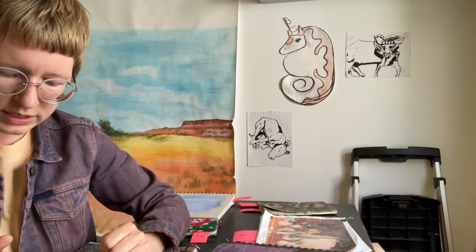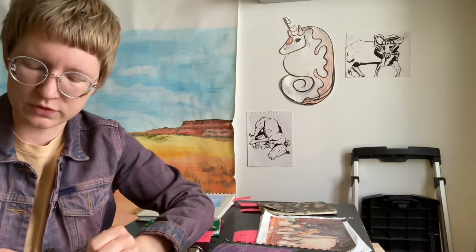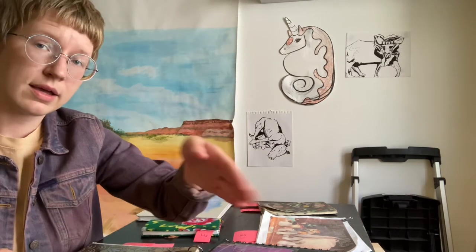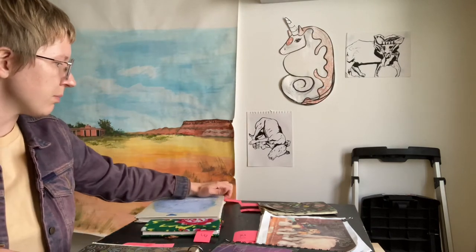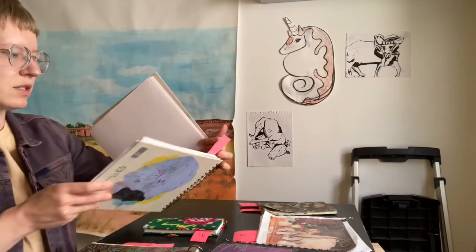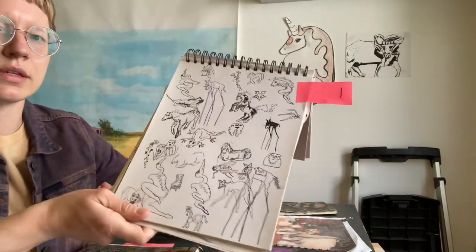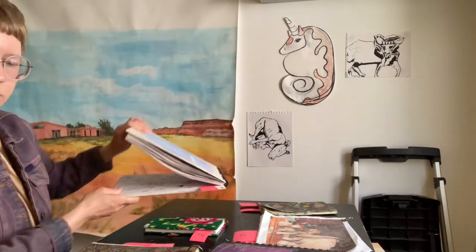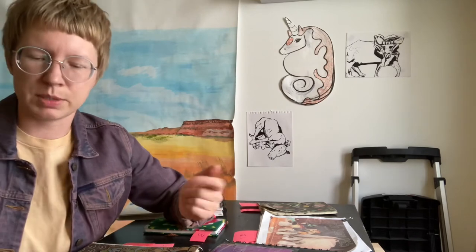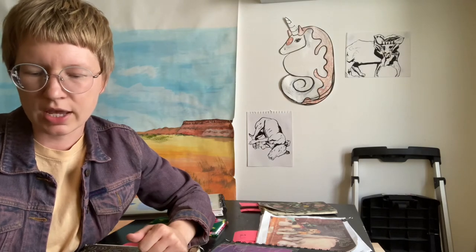So it's nice because it can be a great resource for you to go back and reflect on things that you've accomplished. It's a great place for you to get messy and have fun and make lots of different little drawings with no pressure. It's not a final project. It doesn't have to be a masterpiece. So those are all great reasons to keep a sketchbook.